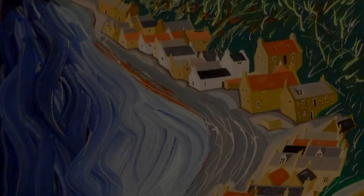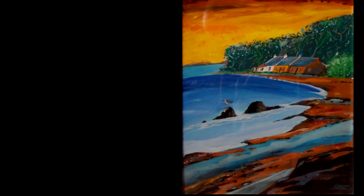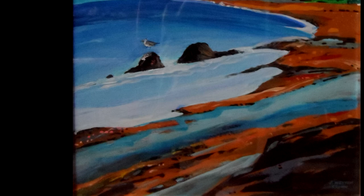Lochside Cottages. A neat little row of cottages sitting by the water's edge with a clump of sheltering trees behind. A couple of big stones poking out of the water, probably deposited during the Ice Age in Scotland.